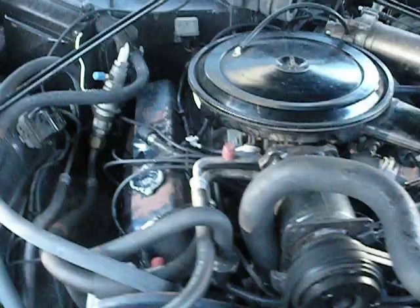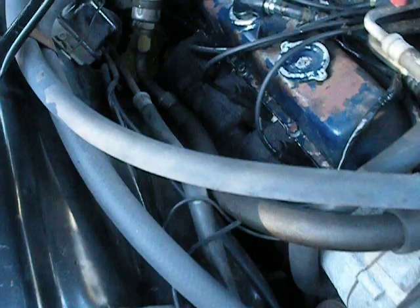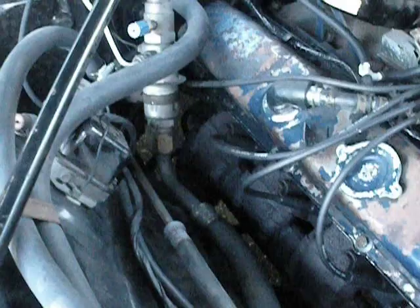The engine bay looked a lot better when I bought the car. I pressure washed it and took a lot of the paint off. Blame me for that one, I ruined it. Ignition system's all new. AC blows ice cold. It's got an R134A refrigerant in it.